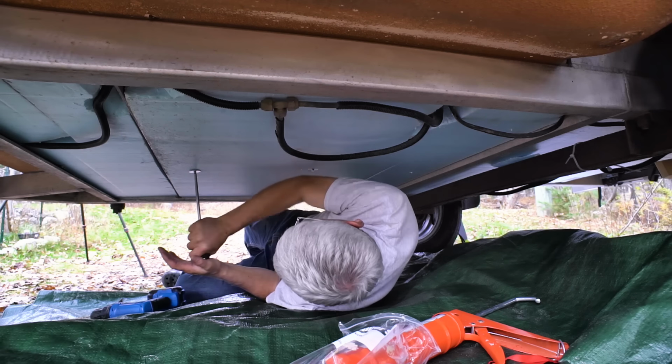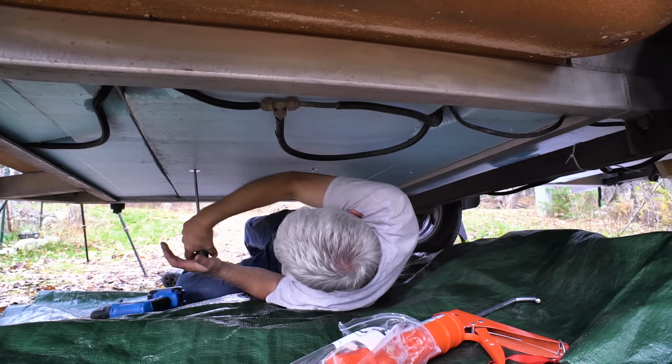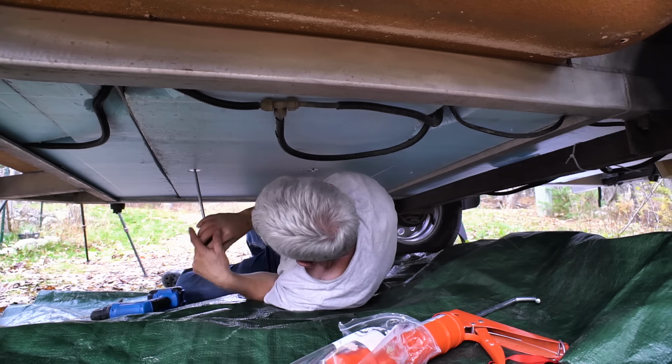So the reason I'm in dry dock right now is to prepare my camper for the winter. And I did get a good start. I got the foam underneath the floor, so the floor is going to be a little warmer this winter. But there's one major thing that I have to contend with, and I seem to contend with it every year for over 7 years: how am I going to heat my camper in the winter?